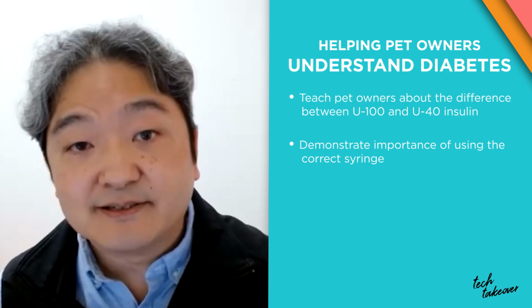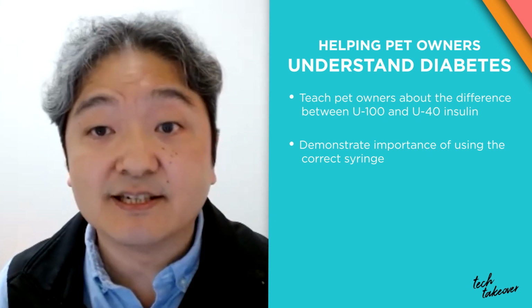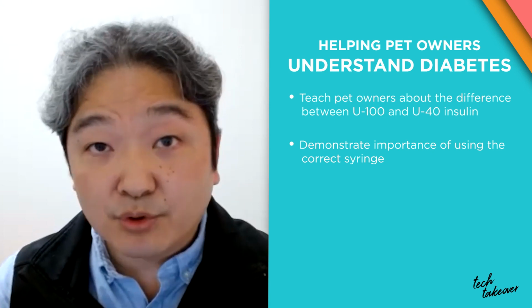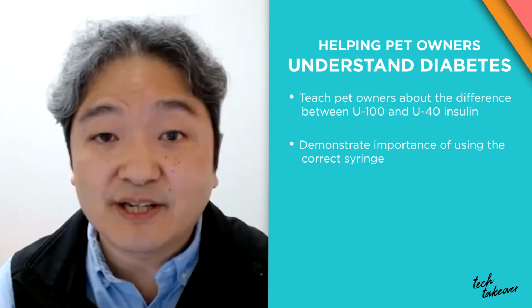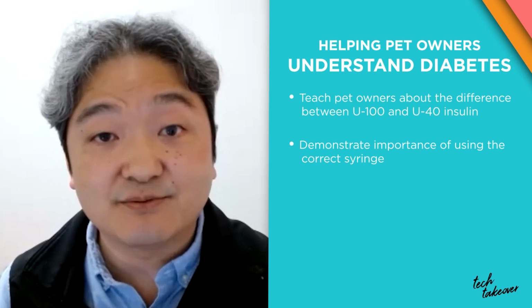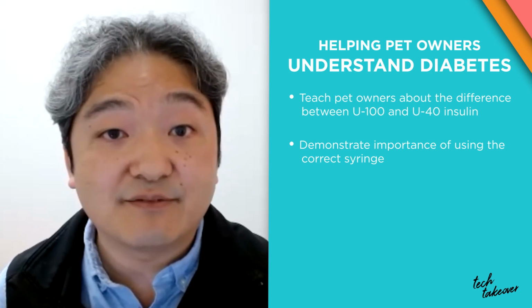The other way around is what's more harmful in that if you use U40 syringes on U100 insulin, that's going to lead to a potential overdose because you're giving more units than you're intending to give. So could this lead to hypoglycemia, animal seizuring because of it, or other neurologic signs like twitching and such? That's the reason why this combination is more harmful. So making sure to match the correct syringe with the right kind of insulin is going to be a very critical piece.